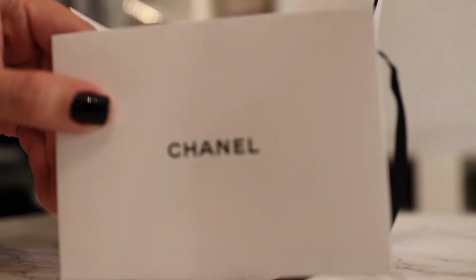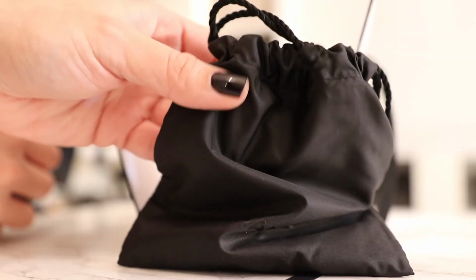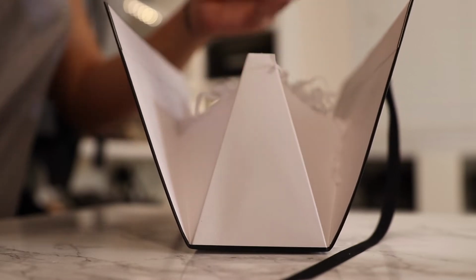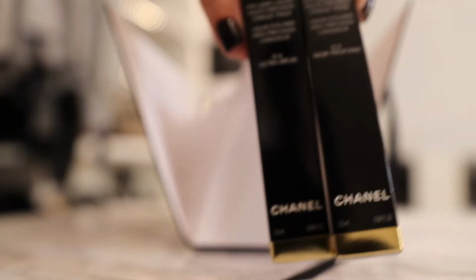Oh, I wrote a note to myself and I said, just wing it. Does it give you a clue of what is inside? You can choose up to 2 samples. This is one of the samples I got. And then here's the other. And here's the main event.